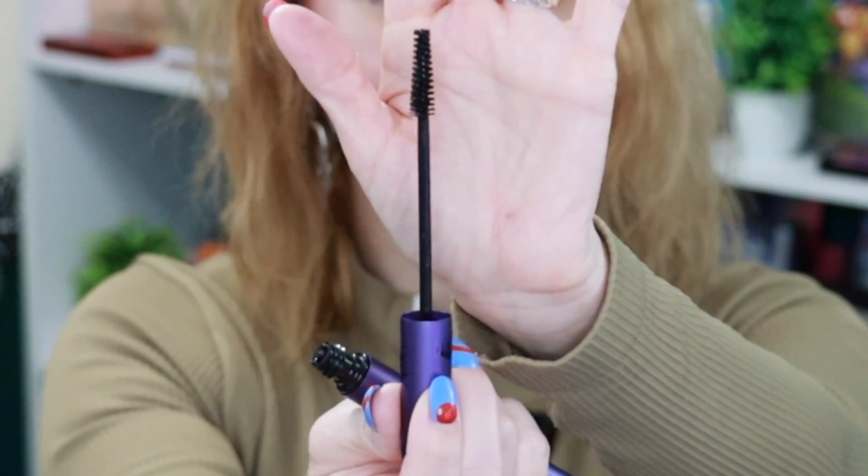Also included in this bundle is a waterproof mascara. I've never tried a mascara from Melt Cosmetics, but this is what the wand looks like, and I'll be very upfront with you. I am not the hugest fan of waterproof mascaras, but I think the packaging is really cool, a nice weight to it as well.